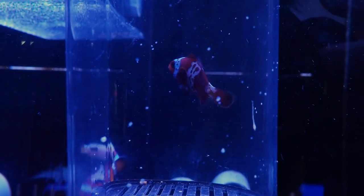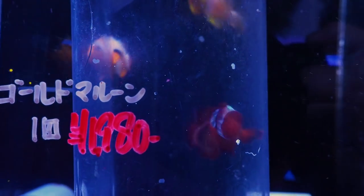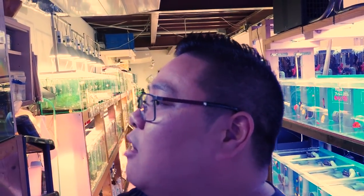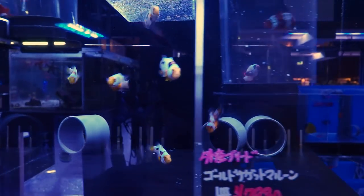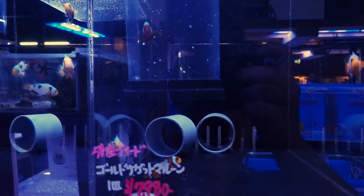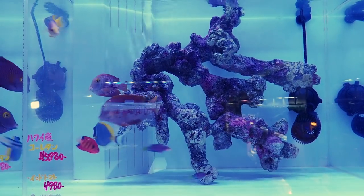Some of the nicest maroon lightning clowns that I've ever seen, specifically this pair, which has been really difficult to video because I think the female keeps running away. I think there's a long fin maroon clown there as well. And all the tanks are crystal clean. So you can see the amount of work that goes into keeping these tanks clean, and all the fish are healthy. They run up to the surface when you put your hand there, looking for food.